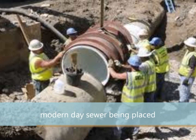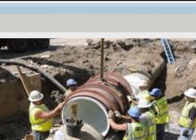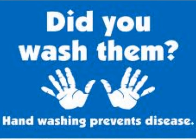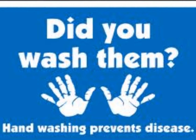Today, sewers, showers, and even toilets are technological advancements. We now understand the importance of personal hygiene and proper waste management to prevent the spread of disease. Even a precaution such as washing your hands is a great improvement over the practice of the Civil War medical personnel.